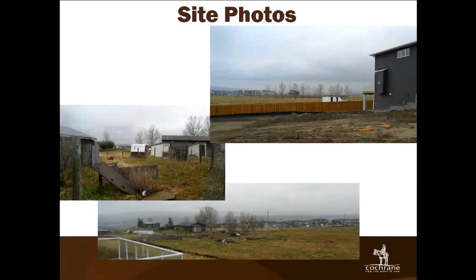These are just a few site photos of the property, just for interest's sake, I suppose. This is from the area to the east of the proposed parcel, looking over the proposed parcel to the west. Just some of the outbuildings and stuff on the site. And then this is from these homes looking out onto the property as it exists now.